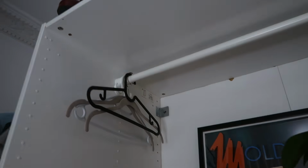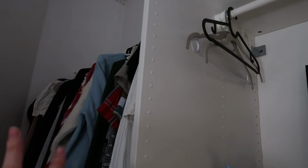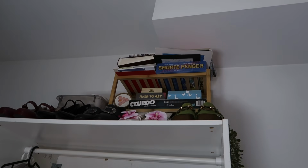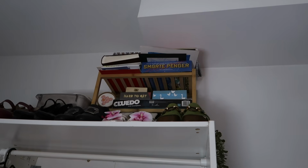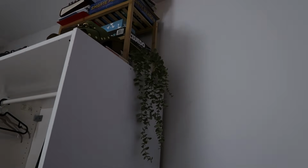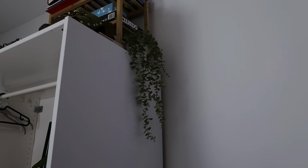And then we have empty hangers on the side here, so that it won't be lost in here. And then on top we just have documents, some board games, and my pretty shoes. On the side we have a fake plant that I got, and I feel like it kind of ties the space from here and over to this side. I still miss something on this wall. I'm not really sure what to put there yet though.